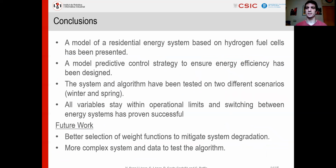So as a conclusion, the system has been designed and presented for a particular house and powered by a fuel cell. Also, switching has been enabled between systems, and the model predictive control strategy presented is able to ensure that the system works perfectly in different scenarios, winter and spring. All variables stay within limits, and maybe as future work, we would want to select better weight functions to mitigate the system degradation, and have a more complex system and data to test the algorithm.